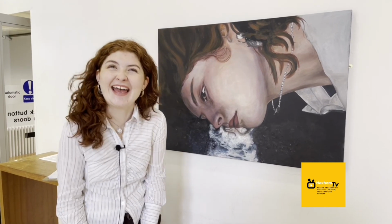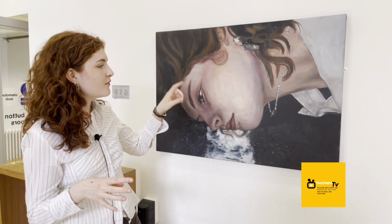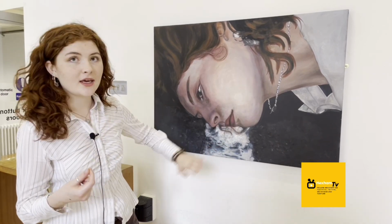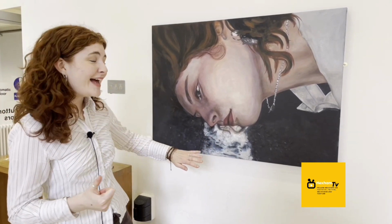So who is the subject of the piece? Me. So this was a self-portrait, and it was taken from a reference picture that I photographed of basically my face against sort of like a road marking in the middle of a motorway. Don't try this at home. Don't try it at home.